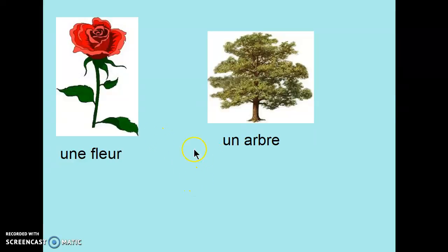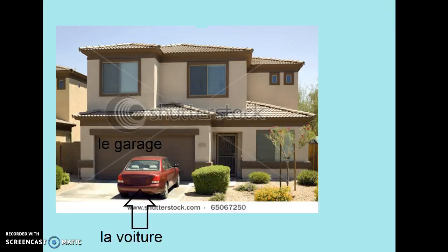Une fleur, un arbre, un arbre. Think of Arbor Day. Is the day that we plant a tree. You might think of Earth Day more related to that. But anyway, if you know that word arbor in English refers to trees, so un arbre in French is a tree. Une fleur for a flower.